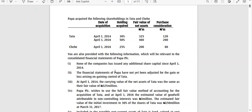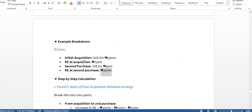Does it make any sense now? Do we have something like this now? Initial acquisition. This is the purchase consideration and the percentage. Retained earnings as at the date of first acquisition, retained earnings at the date of second acquisition. Does it make any sense now?